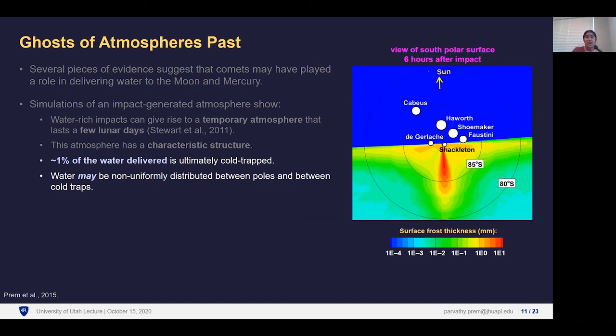So we get an idea of how much of the water from a comet could remain behind all the way to the present day. And our simulations also showed us that water could be non-uniformly distributed. So in this case, and again, this was one specific scenario, but we found that if you had a comet impact in the northern hemisphere, for this set of impact parameters, you actually ended up with more water, with thicker deposits of water at the South Pole. So water doesn't fall back uniformly everywhere. It can be non-uniformly distributed between poles and even between individual craters. And that's important information to have when we're trying to make that connection between processes that occurred billions of years ago and the evidence that we can observe today.